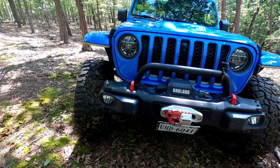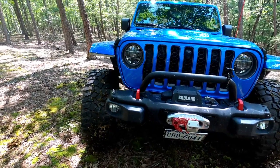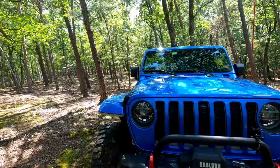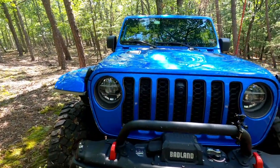If for some reason I have an issue with it, then maybe I'll consider buying a more high-end winch. But I've got so many other things with the vehicle that I want to spend money on that it just seems kind of silly. As you can see, it's the Rubicon with, as I said, all the options.